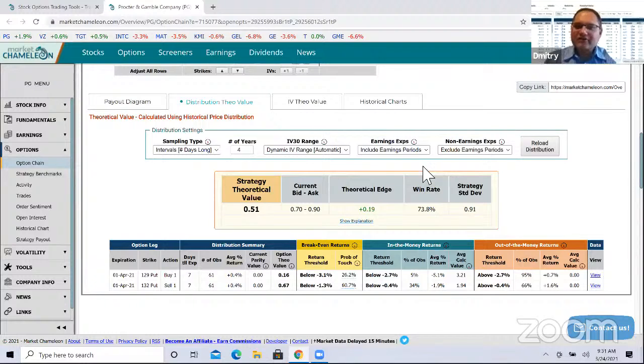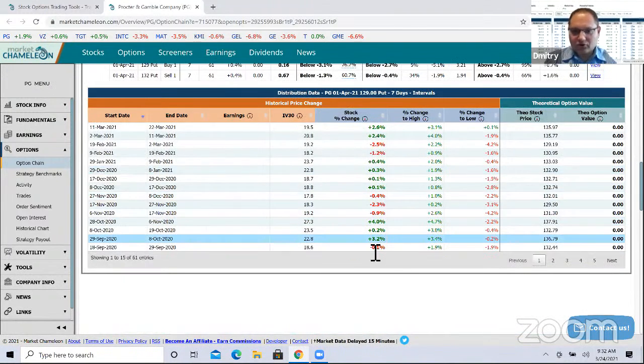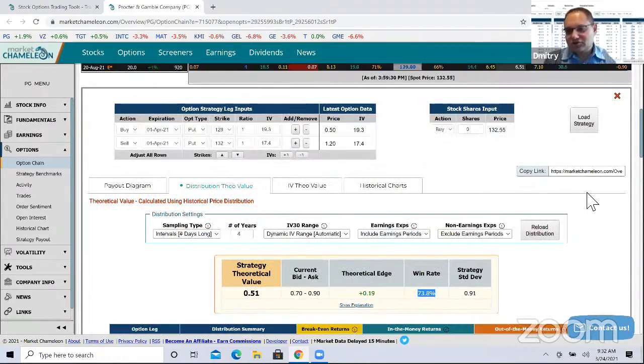At the end of 7 days, on average, that spread's end value was 51 cents. Right now, the market's 70 cents, 90 cents. So obviously 70 cents versus 51 cents. If you could sell at 70 cents, historically, average end value 51 cents. That's about a 19 cent edge, right? And if historically you sold it at 70 cents, 73.8% of the time, it finished lower than 70 cents, meaning you were able to buy back cheaper, resulting in a profit. So that's using the historical data. You could open it up here and kind of go through it, but I'm running out of time already.